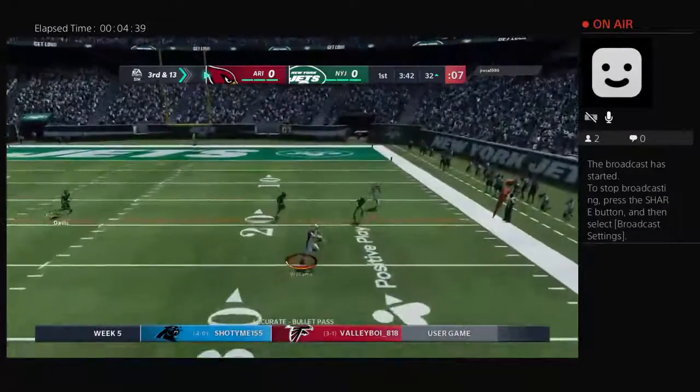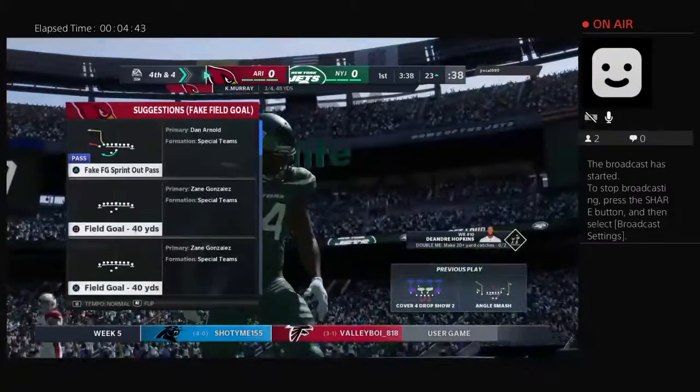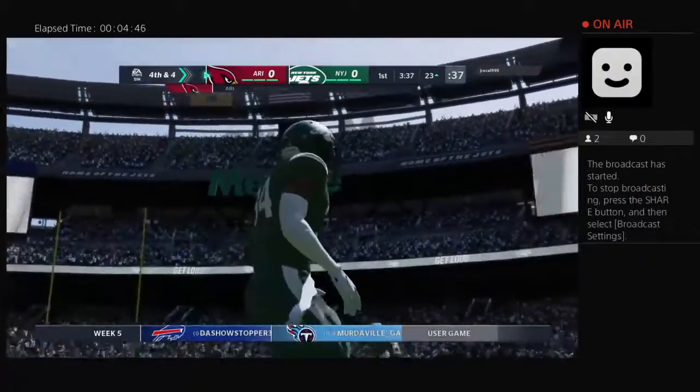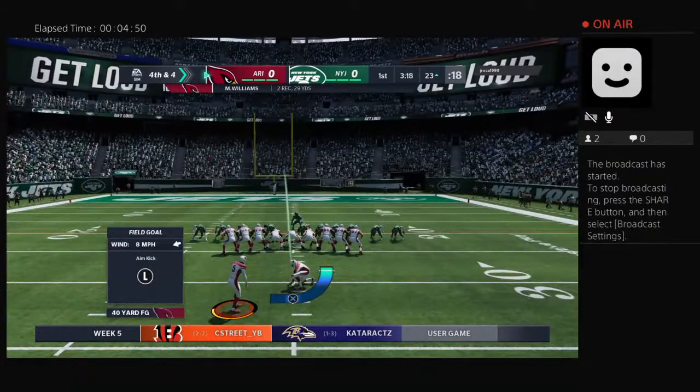Out of the gun, here's Murray. He's got it to Williams, and he will not make it to that imaginary yellow line as they get him to the ground at about the 23. A gain of 8 there on the 8th play of the drive.